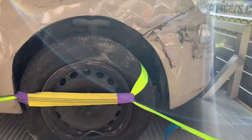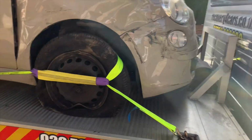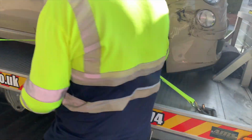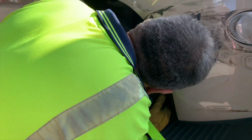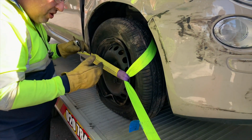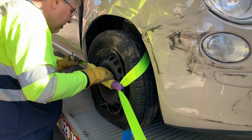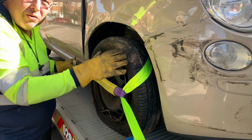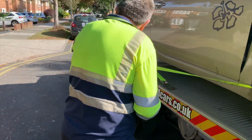Oh, they've straightened the wheel up. In the photo, the wheel's like that, but I guess they've just pushed it straight. It'll probably roll okay then, won't it? I was going to ask if you have a spare wheel or anything. So I've got wheels, yeah. Let's see how it's going to go, and then we will decide if we need to put a wheel on. I've got the jack inside, we can just jack it up. Okay. See how it goes.